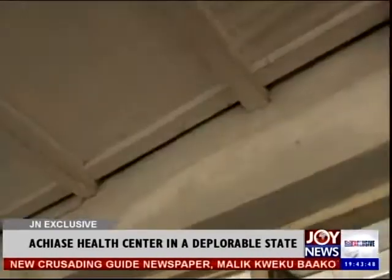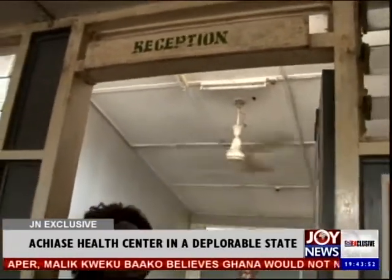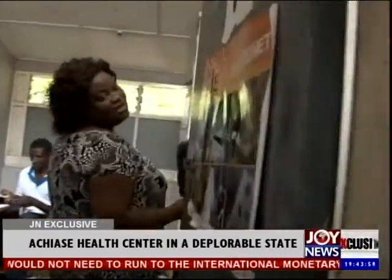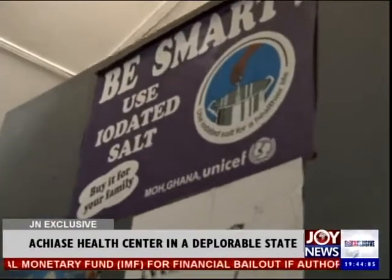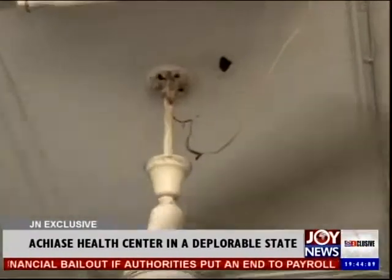This is the reception, which also doubles as the accounts office, right? Yeah, the reception doubling as accounts office. It also has very beautiful new posters on malaria and mosquito nets. Even the fan in here tells you how old the structure is.